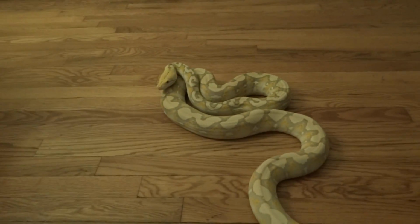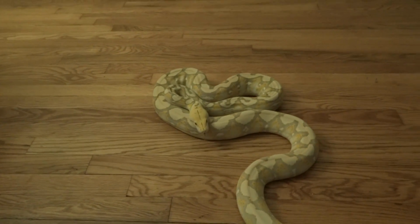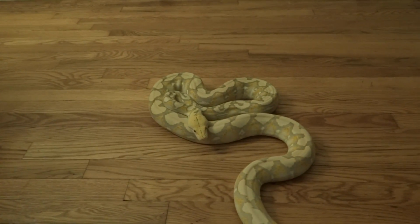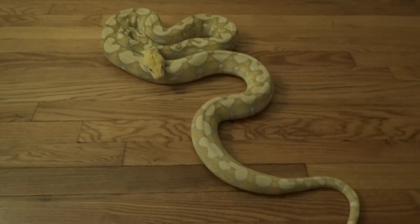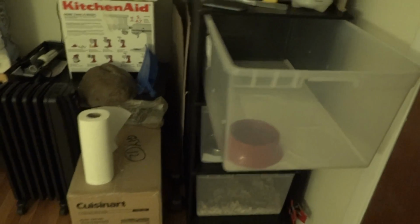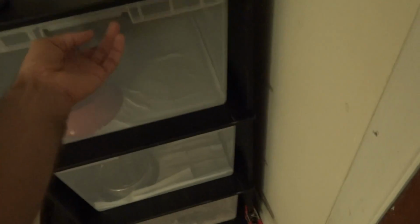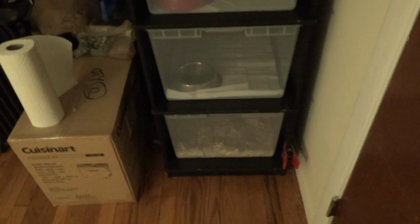But like I said, she's less than a year. I think I got her in, let's say, October or November of last year. So this room is pretty much empty, if you can see. And then I have a tub or rack system here. I think these tubs are like 106 quart. So she's the only snake in this tub system. I have two empty bays underneath.